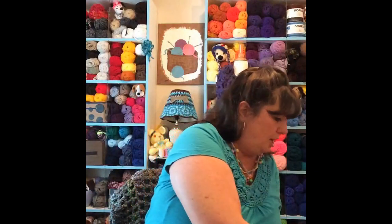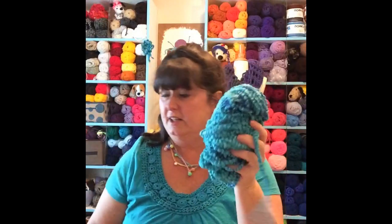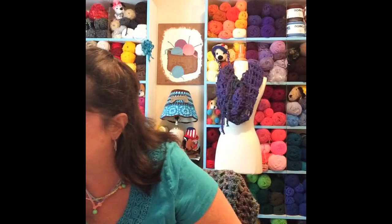So what I thought I would do is we'll just talk about it a little bit. Let me toss these next to me over there. Set that one down. I've got this one, the Red Heart, I think it's called part of their Mixology, where they have several different types of yarn that all blend together with colors. And this is one of them. And I'm going to grab this big O hook.